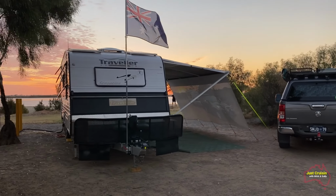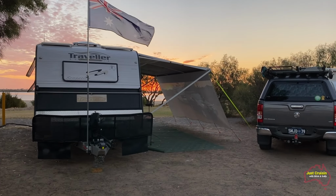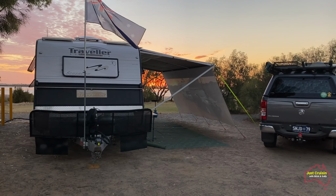Tonight's sunset, not as spectacular as some that we've seen when we've been at Port Broughton, but a little bit of glow in the west.